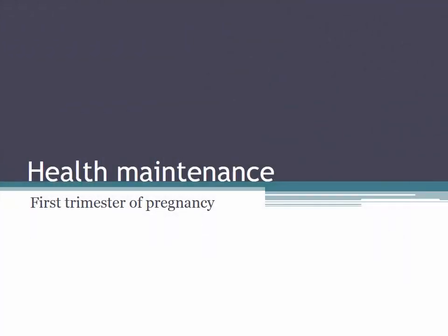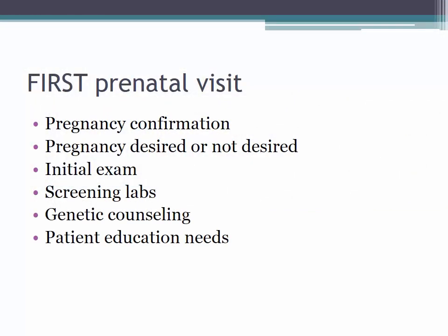Welcome to the lecture that's going to discuss the health maintenance needs that are occurring during the first trimester of pregnancy. For the very first prenatal visit, which we hope is going to be in the first trimester and hopefully between 6 to 8 weeks of gestation, there are a variety of things that are done, as you can see listed here.